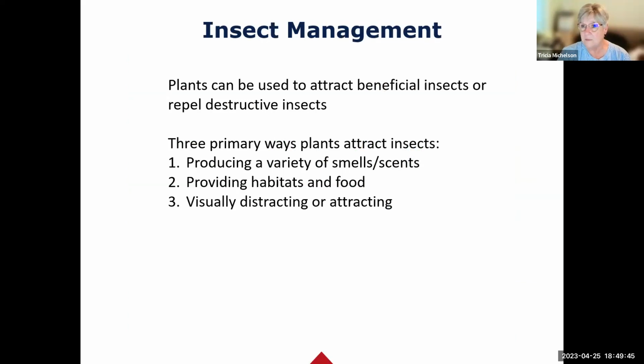Another thing that companion plants are known for, and this is very big, is insect management. And you're going to hear a lot of repeating here. Plants can be used to either attract beneficial insects or repel destructive insects. The 3 primary ways that they're purported to do this, and this is not scientific, we're talking soft, is producing a variety of smells and scents, which we know they do, providing habitats and food, or being visually distracting or attracting. We can probably prove the first 2 pretty easily. The visually distracting or attracting might be a little bit harder, but in your own garden, you could prove it to yourself.